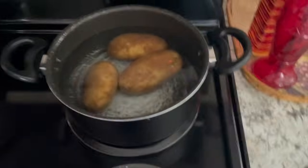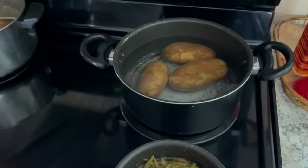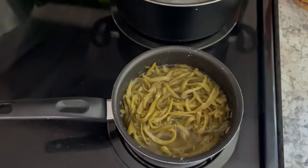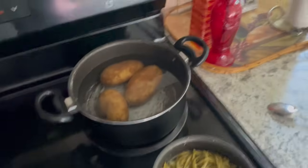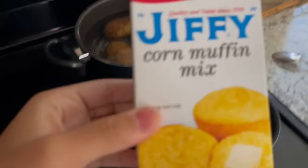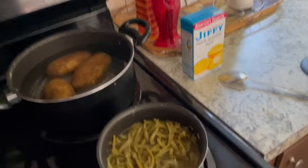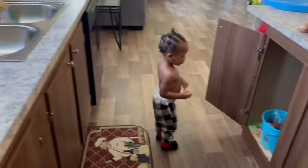It's not woke yet. I'm not gonna bore y'all with a cooking video, but we're finna get dinner ready. I'm trying to let her make her own schedule. These are gonna be mashed potatoes, green beans, and we're about to make meatloaf. Do we have bread? Yes, we do. And Jiffy cornbread. No, I'm not doing homemade.